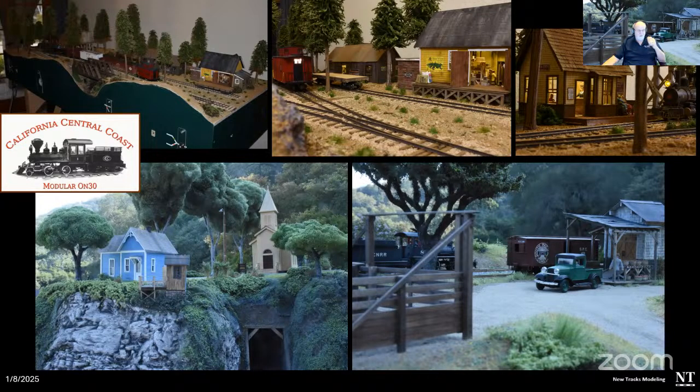As I began to build additional modules, I did a tunnel module, which is on the bottom left, and I began to look around for a tunnel in the area of the California Central Coast. I found a very interesting tunnel that ran through a hill in Santa Cruz, and it's actually still there. It's used by the current railroad that runs from Felton, which is up in the mountains, out to the coast in Santa Cruz.